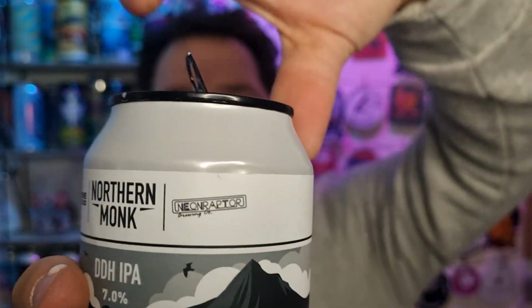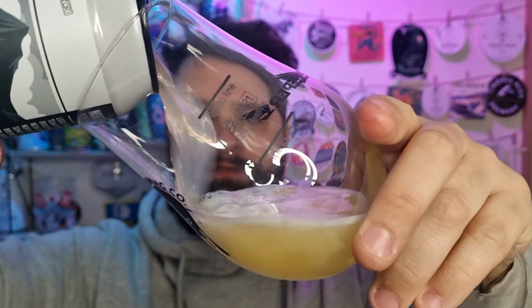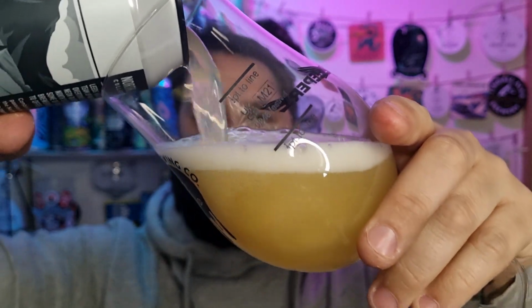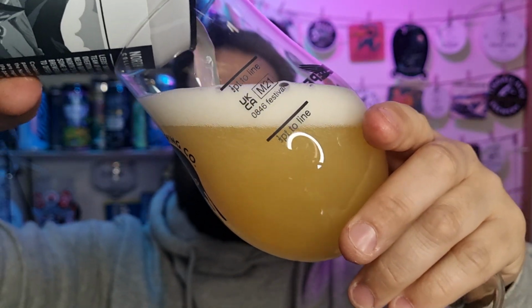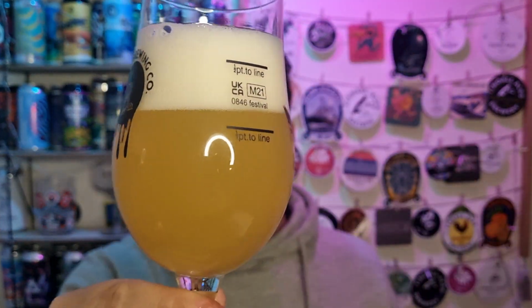Right, let's get her open then and see what we got. Whoa, there you go. Bit of smoke on the can opening. I was really excited for this. I saw the breweries concerned, and I was like, wow, this should be something pretty special, even if it is in the supermarket. Right, straight away then we've got a two-finger white head.